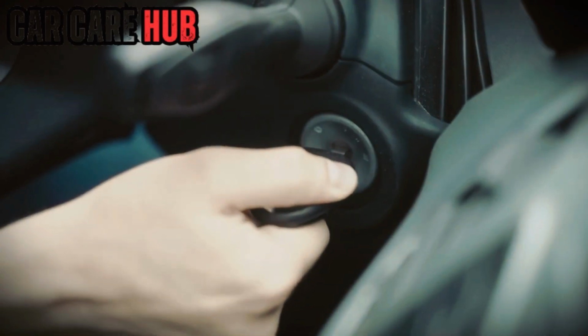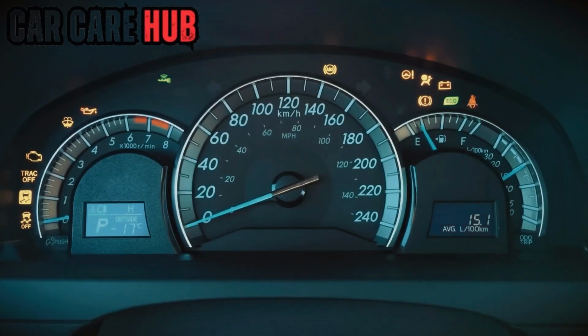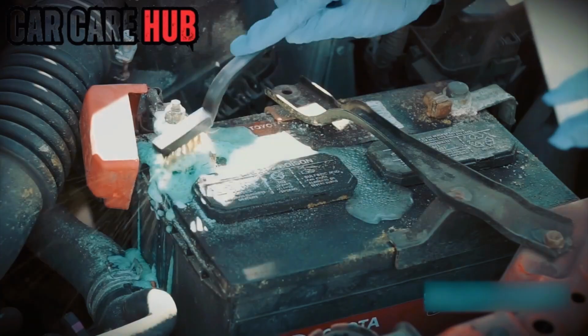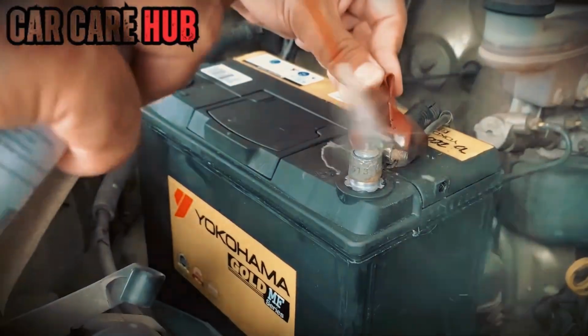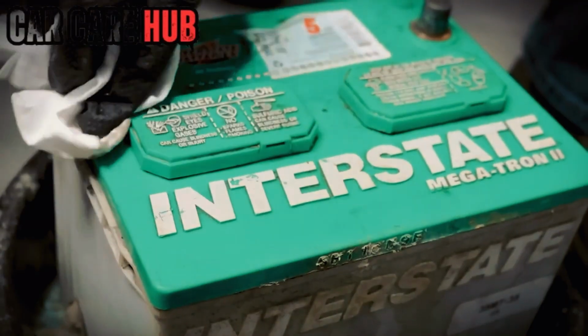And while you're under there, don't forget the often overlooked negative ground strapped to the chassis or engine. A bad ground causes weird electrical gremlins, slow cranking, and mysterious dead batteries. I've got a full breakdown on that, check it out later if your car has any strange symptoms. Now your connections are solid, but temperature is still working against you.